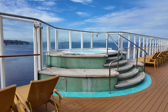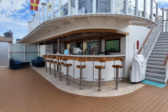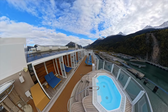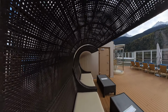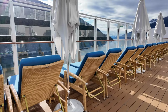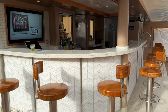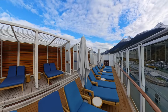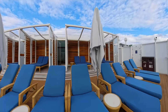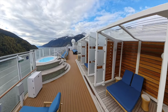Next up is Vibe Beach Club. Outside, there's a huge hot tub right next to this convenient bar. Inside this upcharge adults-only retreat, it's like a slice of paradise with comfy loungers, another hot tub, and a full-service bar. It's the perfect spot to work on your tan or take a nap without worrying about cannonballs in the pool. And the staff here take great care of you.